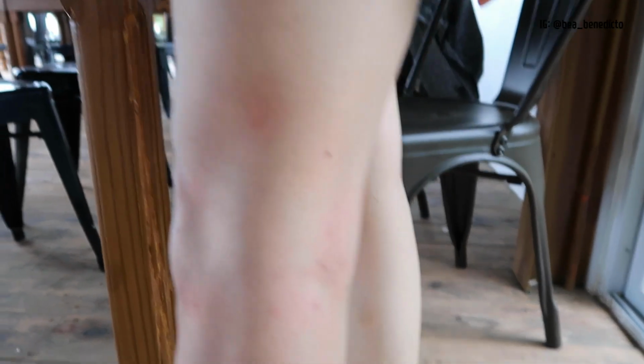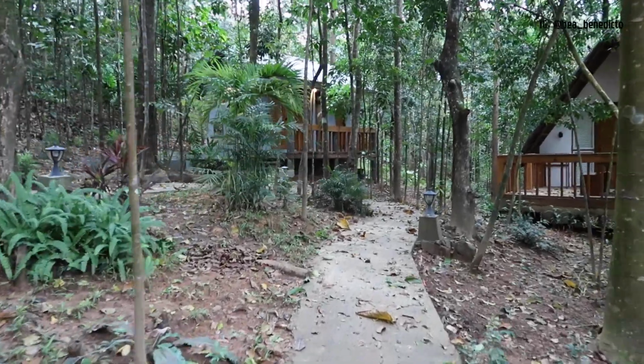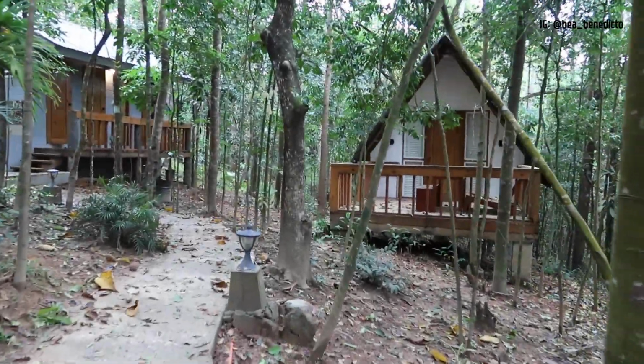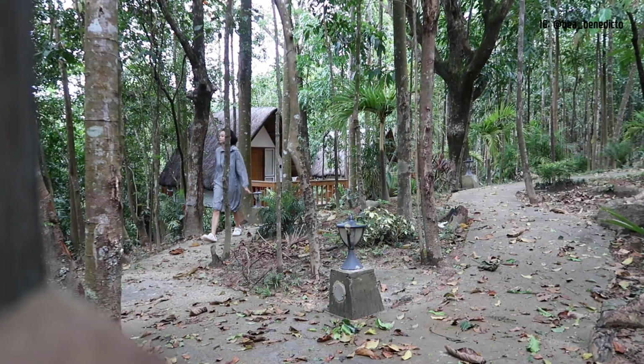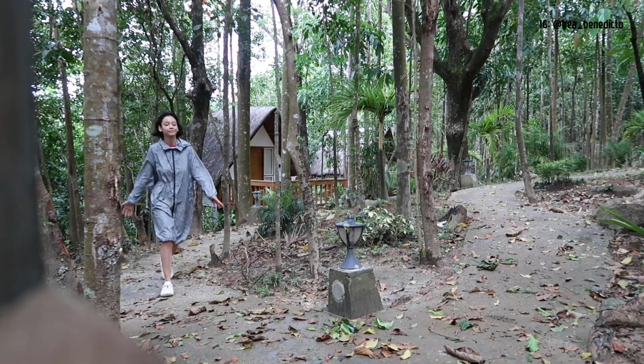My only cons are the bugs. Mosquitoes love me, so that's kind of my fault though. But as long as you arm yourself with some Off lotion, you'll be perfectly fine. Another con, maybe the bathroom. It is a little bit of a hassle to go back and forth, especially if it's raining, which is our situation here. It was raining very hard the first 2 days, so having to use an umbrella just to go to the outhouse, to the banyo, was quite an effort. Related to that, maybe having to take a shower outside. Given that this is a shared bathroom, if you are not friends with the other people in other villas, then maybe it's kind of awkward.